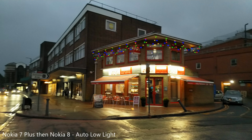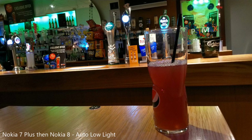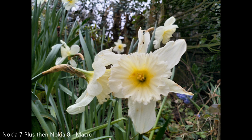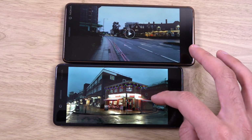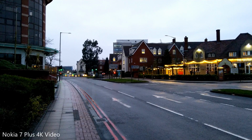Very clear pictures. I think the main issue is the slow focusing, which does seem to have been improved on the Nokia 7 Plus. It's much faster to focus now compared to Nokia 8, and that does lend to more reliable shots. Good light, very comparable, probably a little bit better in terms of the bokeh on the 7 Plus.